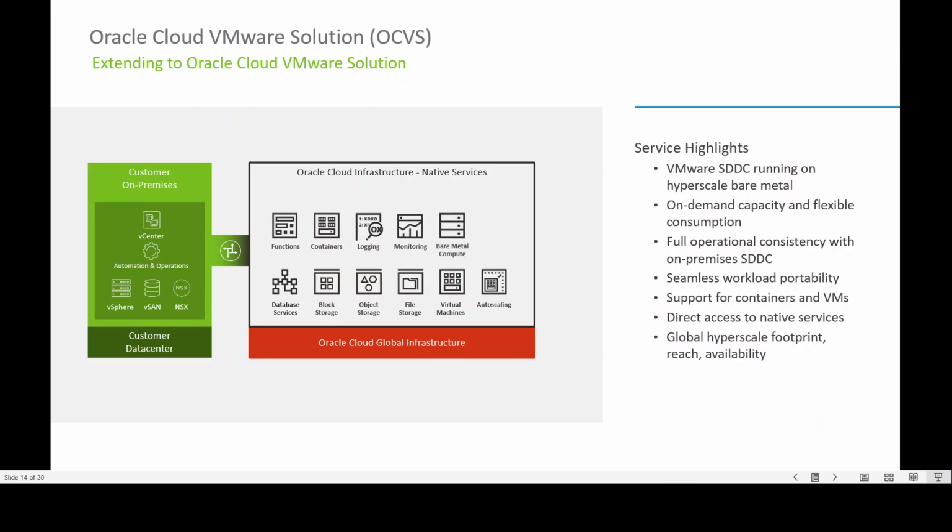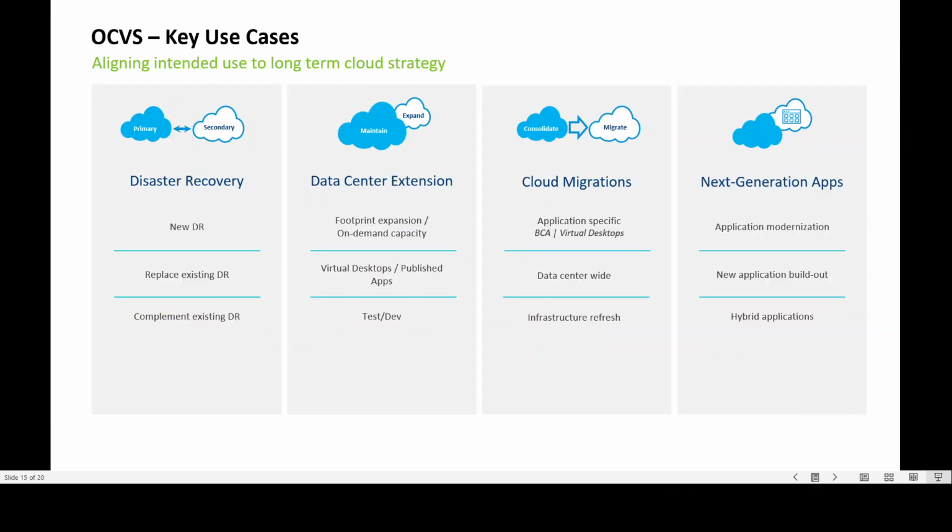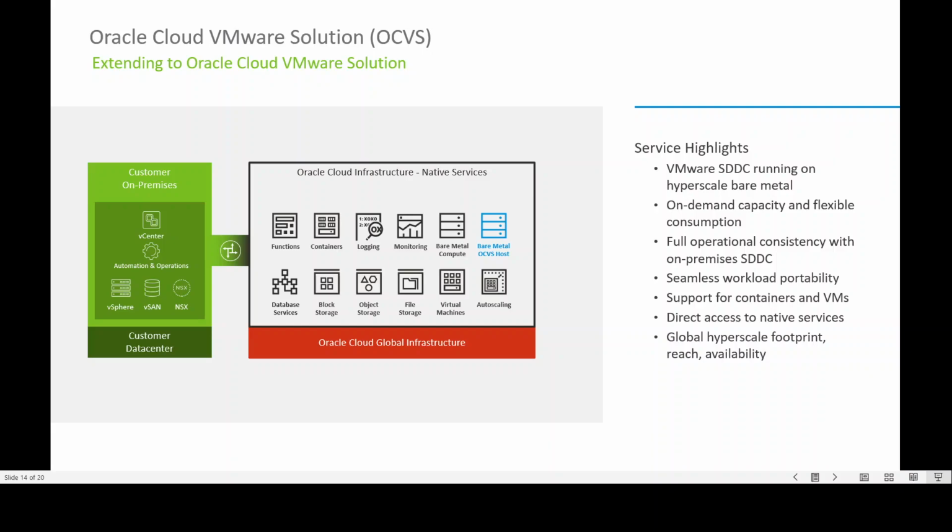Let's bring back the on-premises connection. As you would expect, there are database services, and as we'll shortly see, quite a number of them. Then there are native storage services, file and object accessible over the OCI network layers, and block which can present to compute instances which we will be deploying. We can deploy native virtual machines in various flavors and enable auto scaling on them.